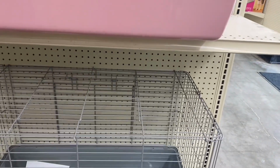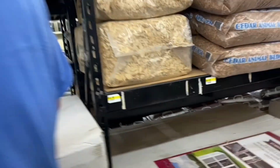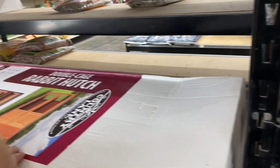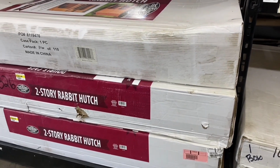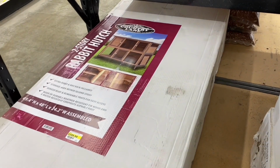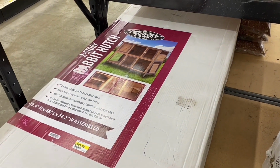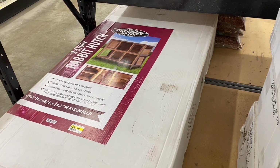94. I know, but it needs to be something like this. How much is that? 160. How much is that? Nice. What do they call that? Rabbit hutch, two story. Two hundo.